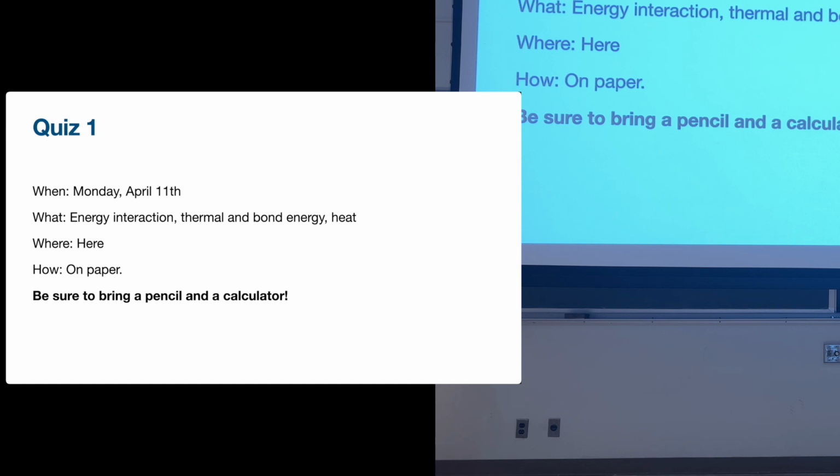Somebody asked, can you use a graphing calculator? Yes, it does not matter to me what kind of calculator you use, as long as you give me enough information to show that you've solved the problem. If you just did everything on your calculator and wrote the answer down and didn't give me anything else, that is 0 points. You have to show me that you know what's going on. You can't just solve it on the calculator.